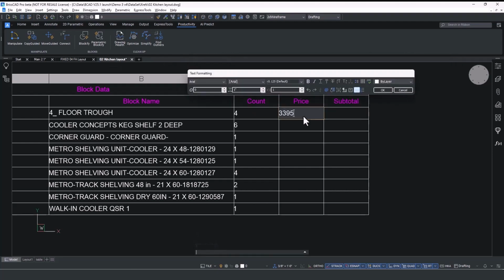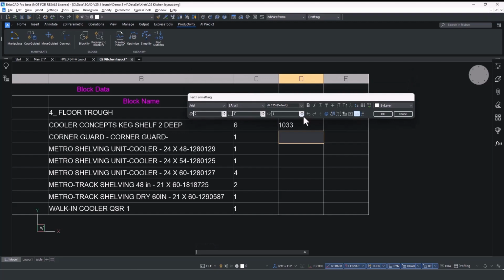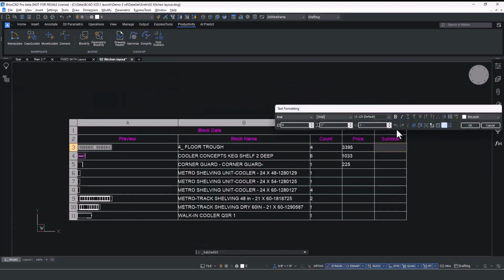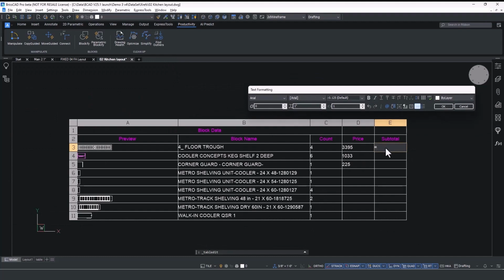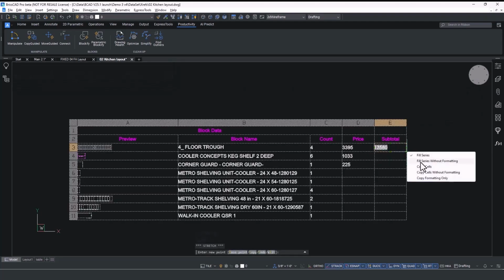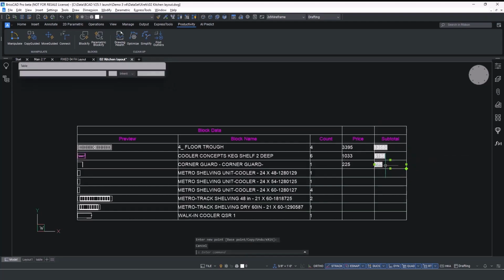BricsCAD V25 continues to enhance functionality around table creation and editing. It now supports Excel-like formulas for, say, subtotals or totals. And these formulas can be easily copied from cell to cell, just as you would expect. Here are those formula updates based on the cells.